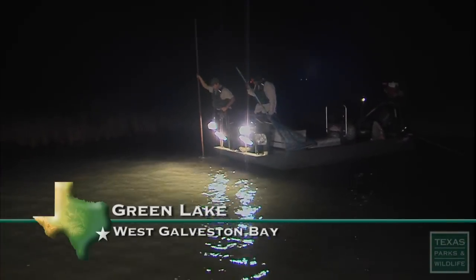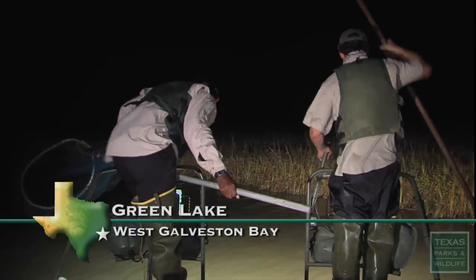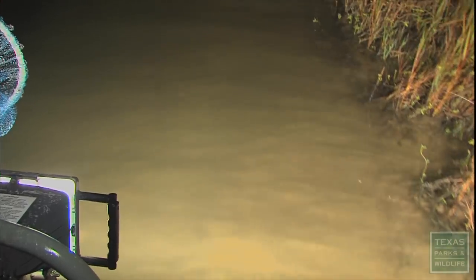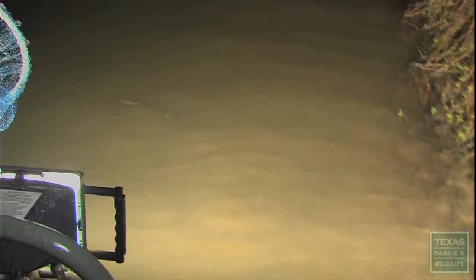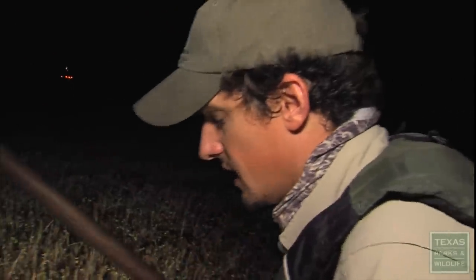They're almost always next to these reefs. Using nets, the stocking team is on the lookout. A little bit deeper here. You have so many factors that can go against you, whether it's the wind or a strong tide. And then, of course, the visibility is not optimal.